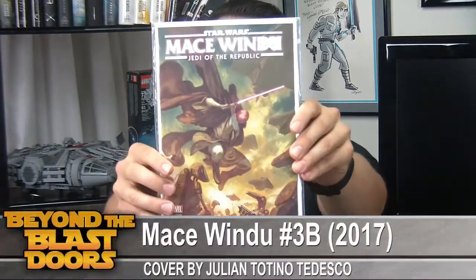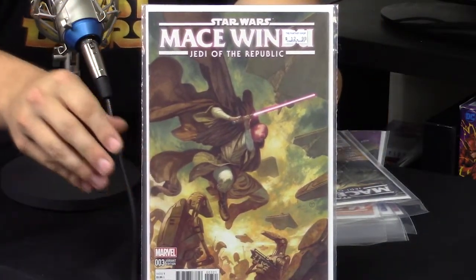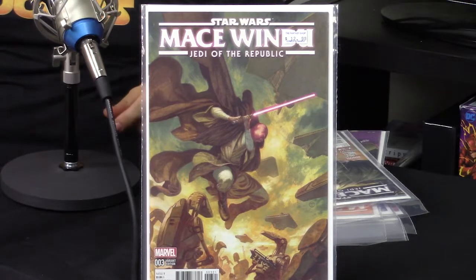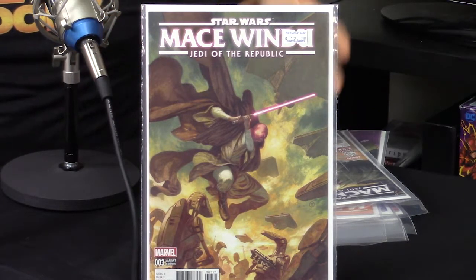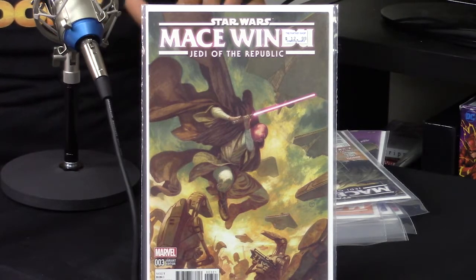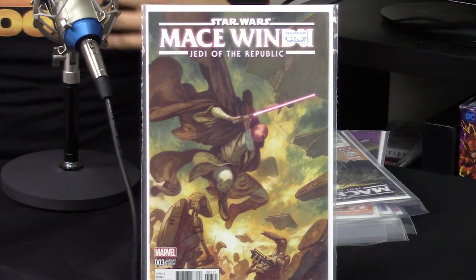And because I like that so much, because I'm back on board, I went ahead and picked up this. You can see this in a museum. This is the variant for number 3, Julian Totino Tedesco with this cover art. An airborne Mace Windu leaping down at droids. Take my money. That's what I said to the shop owner. I just said, take my money.